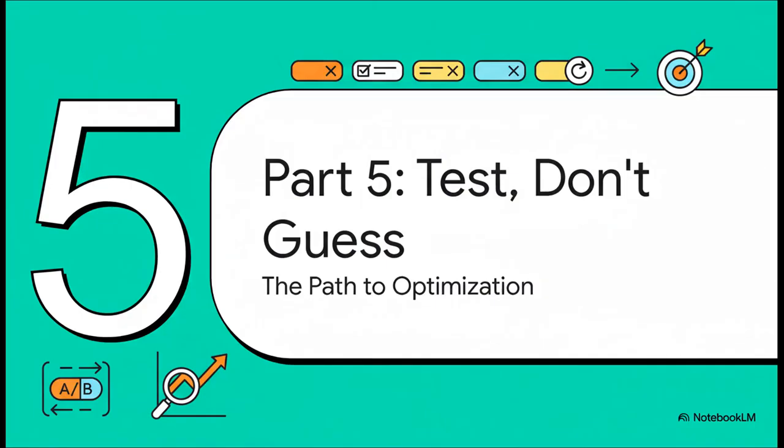All right, this brings us to our final and honestly the most important step of all. You can follow every single best practice we've talked about today, but the only way to know for sure what works for your audience is to test. Don't guess what's going to work. You have to test, and test again.